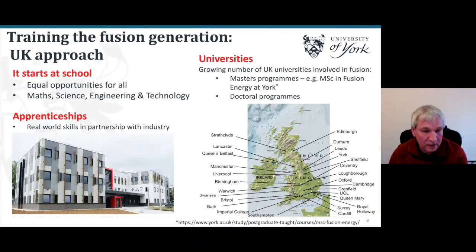Let me just close with a few words about the education programme in the UK. First of all, there was a review done a few years ago, 3 or 4 years ago now, of all of the fusion education programmes in Europe, and the UK came out as top, the only one to score 10 out of 10 in those fusion education programmes. So I can honestly say we have a world-class fusion education programme.